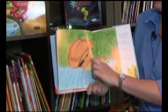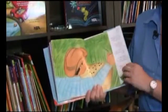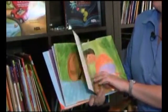So the students see the illustration in the book, and they recognize that those are indeed the same things as they have at their seat.